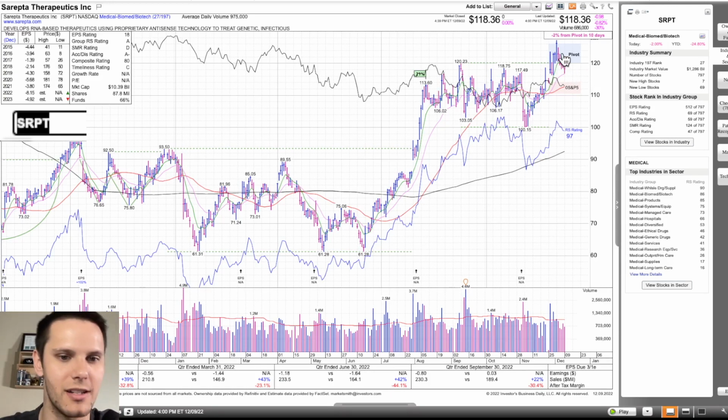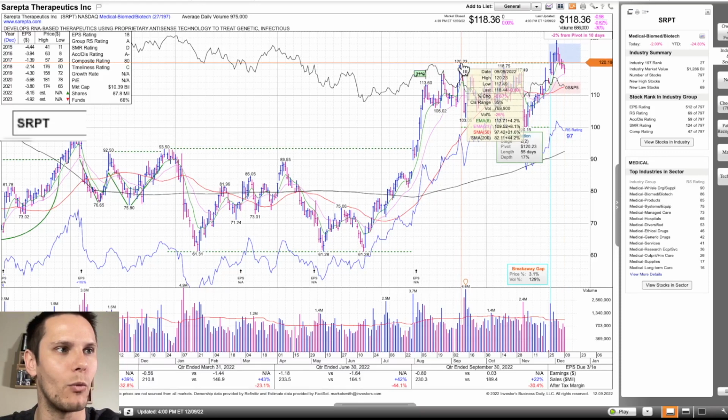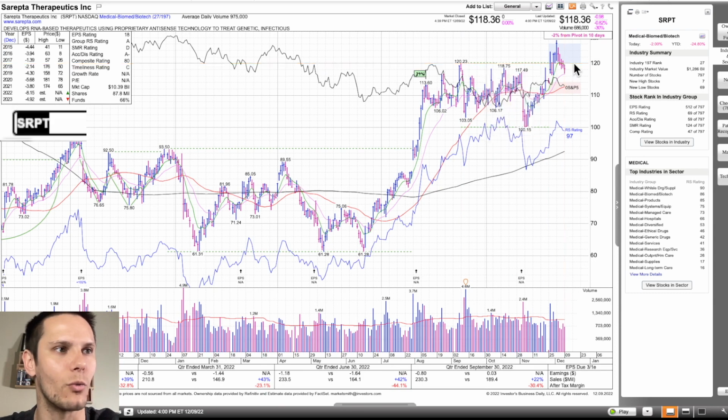So if the market continues to pull back, we don't want to be putting on too much exposure, but keep this on your watch list. And then on market strength, just breaking over the previous pivot at 120 and the high from Friday, which was 119.65. So 120 is a potential entry on market strength for SRPT.